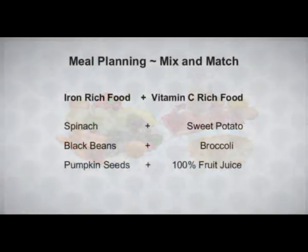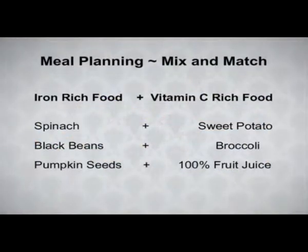Spinach and sweet potatoes, black beans and broccoli, pumpkin seeds, and 100% fruit juice of your choice, such as orange juice or grapefruit juice.